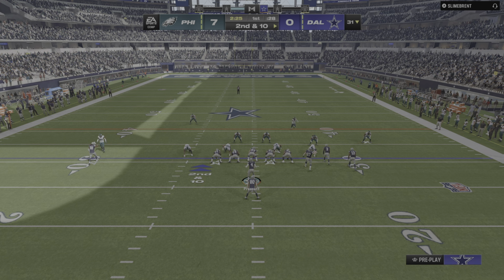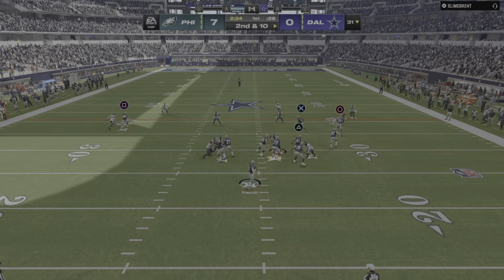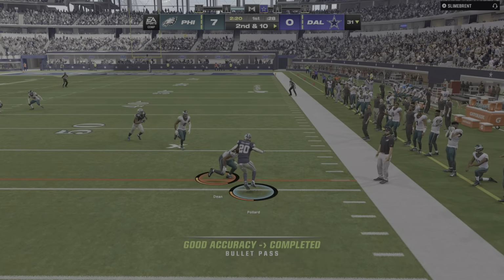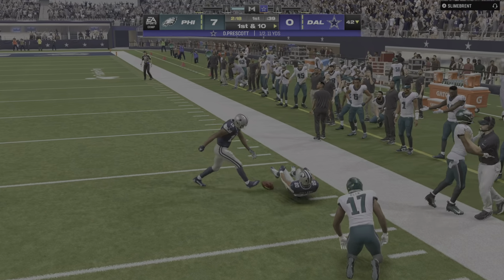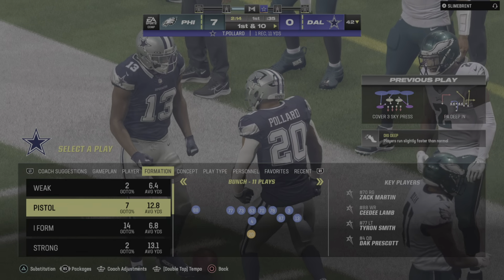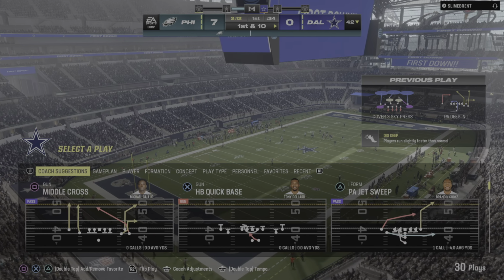Second down, Prescott. This pass complete to Pollard on the out route. 11 yards and a Cowboy first down. We'll see what kind of mindset they have here offensively after giving up the touchdown on the opening drive.